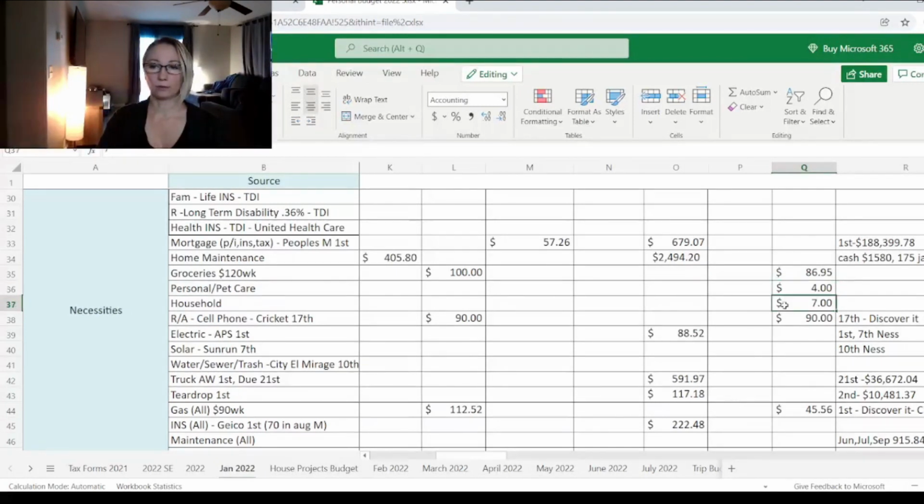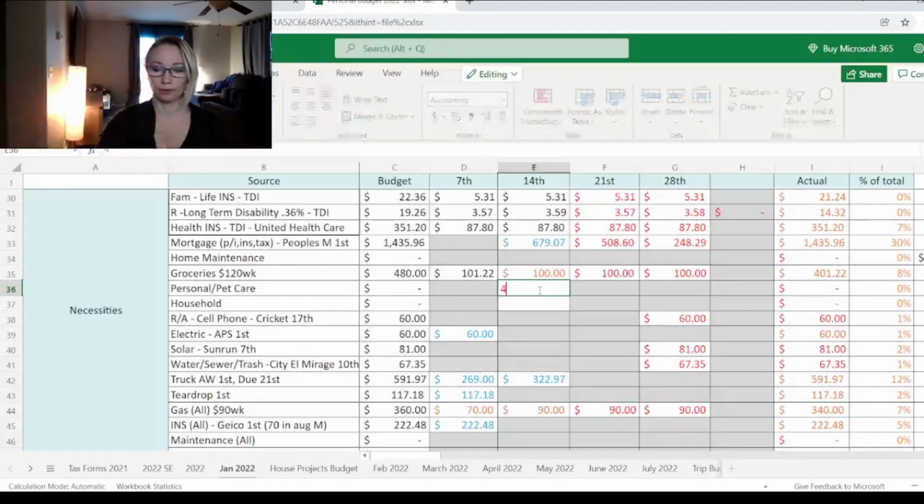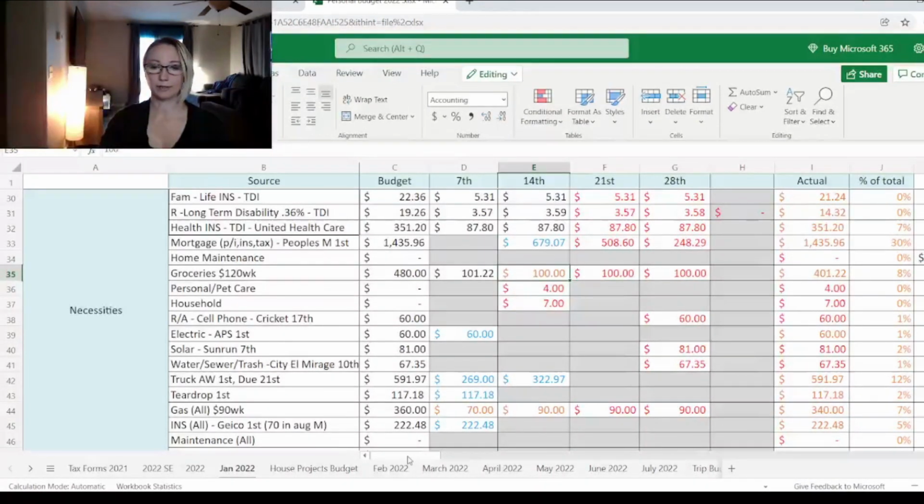And then for household items, I actually had to buy more Ziploc bags. So I got 2 different sizes of Ziploc bags, and then I also got those paper cups for the cupcake pan. So we spent about $7 there. So the grocery portion was actually only $86.95. So that's what I'm going to change on the side here. So we actually had 4 for personal care, 7 for household items, and then $86.95 for food.